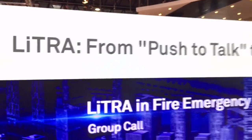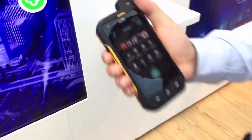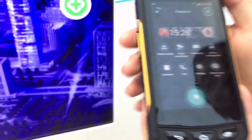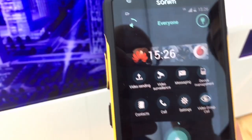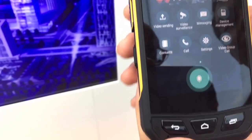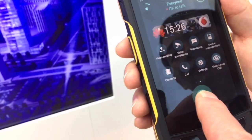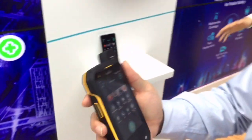So here we have an example of Litra, push to talk and push to video. And this is a demonstration. So we can see it here. This is a walkie-talkie, the good old walkie-talkie effect, which is a Sony smart LTE phone. With an application, you can just press the button and then basically have a push to talk thing, which is extremely popular in a lot of places.